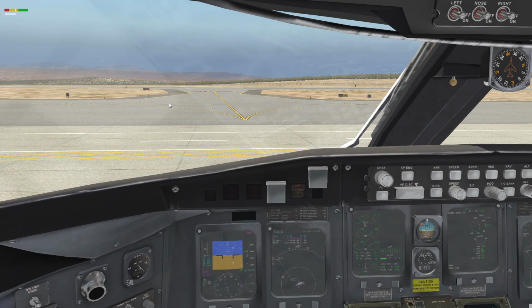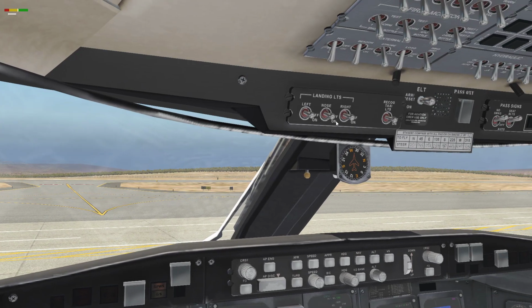St. George traffic. SkyWest 5101, Canadair Regional Jet, taxiing from the commercial terminal to runway 1 via Alpha. Any traffic in the area, please advise. St. George.